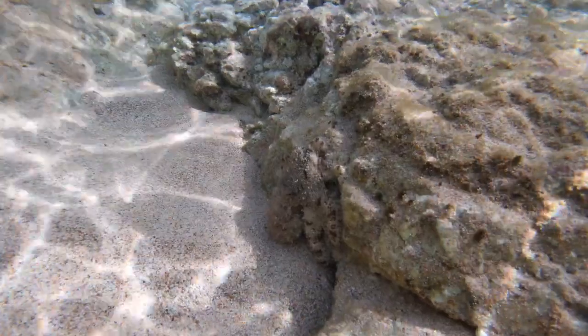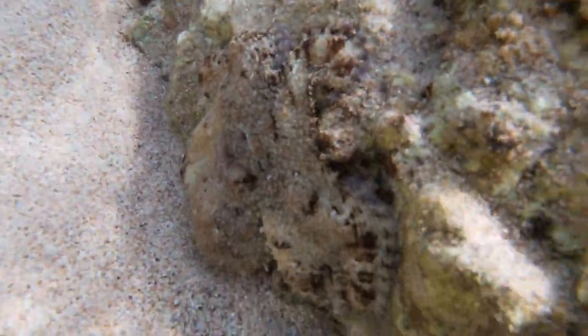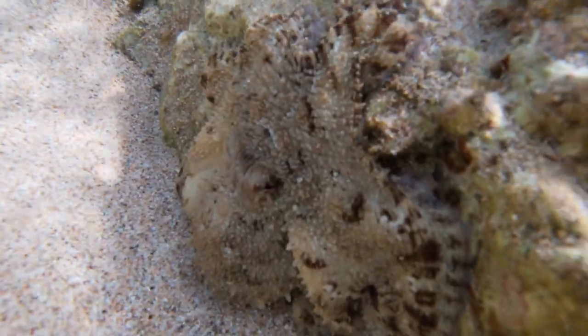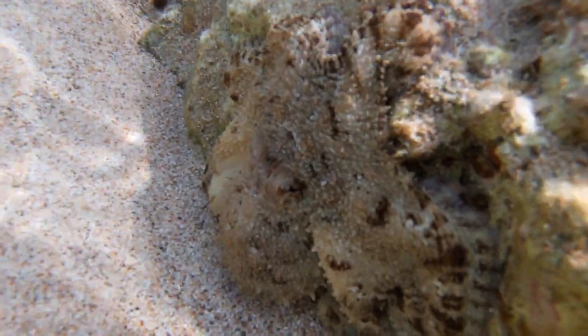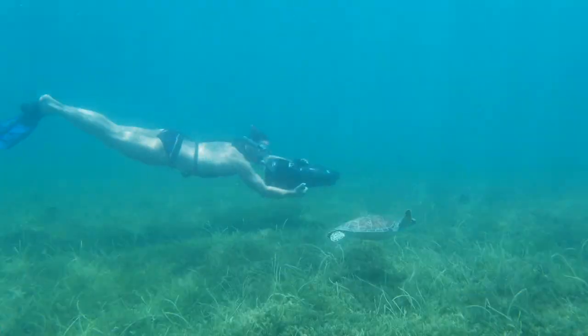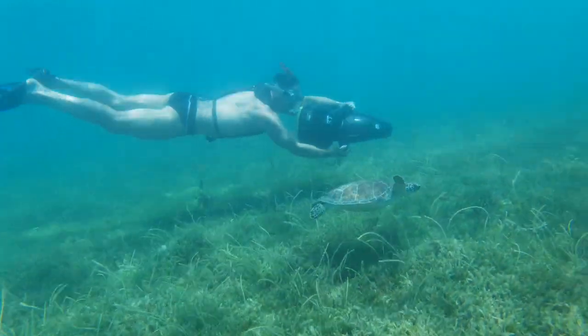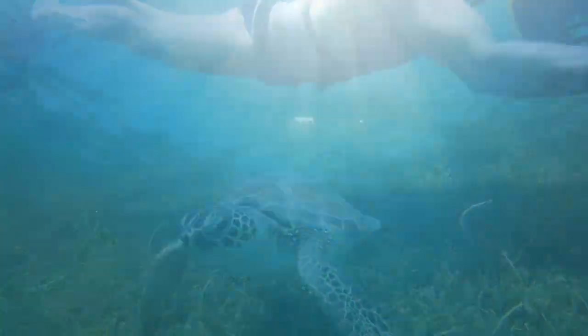The sighting of this Caribbean reef octopus was a great consolation prize. This species is very difficult to describe because it changes colour and texture to blend in with its surroundings using specialised skin cells known as chromatophores. Heading back to shore, I had one last opportunity to swim with a turtle, which finished off my adventure perfectly.